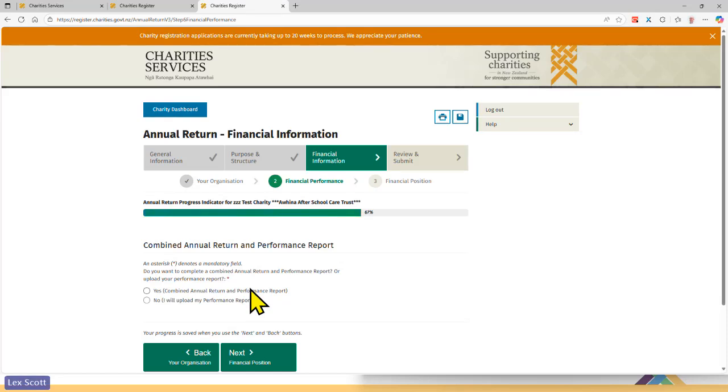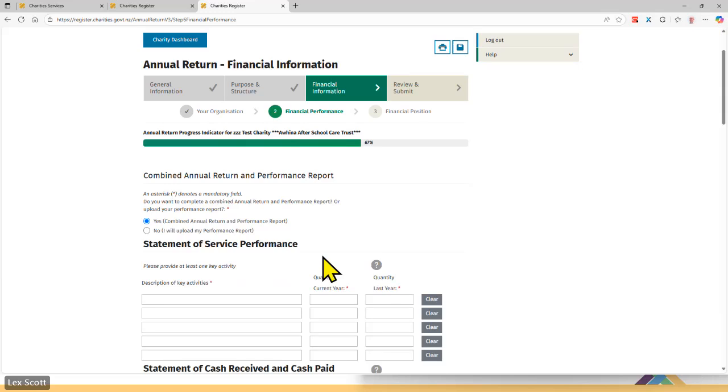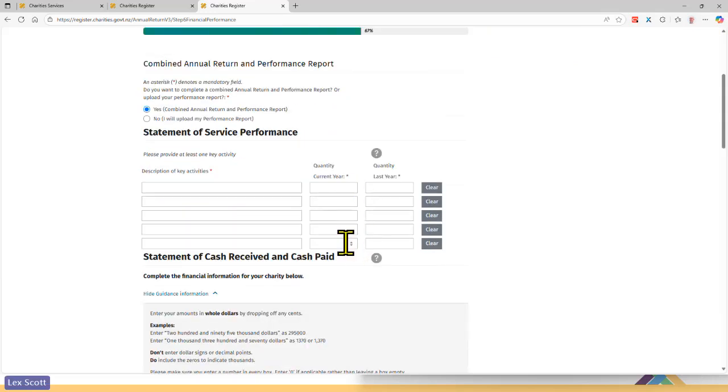First step on this page is to confirm whether or not you want to complete the combined annual return form. As Awhina After School Care Trust has not already completed a separate performance report and wants to complete the combined annual return form, we are selecting yes for this question. Remember, if you have already completed a performance report, you should select no for this question so you can upload the performance report to this form and submit them both together.